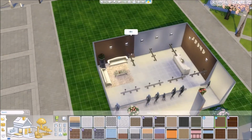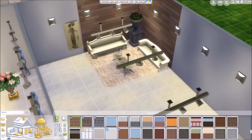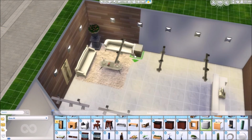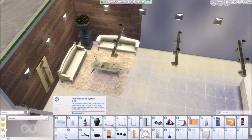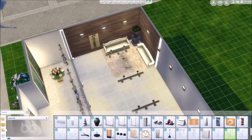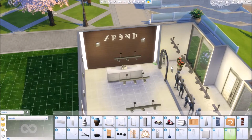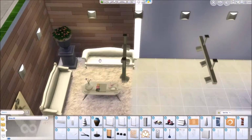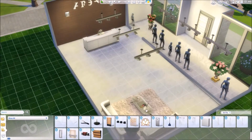The inside of the shop took me a really long time to sort out, because I tried a few different things, but I kept having to switch it up. It was one of those builds where it didn't seem to go how I wanted it to. And I put those light strips on the wall there to sort of barrier off that wooden area onto the white walls.